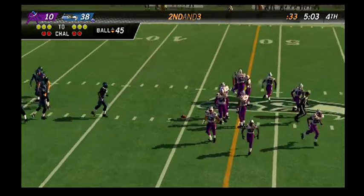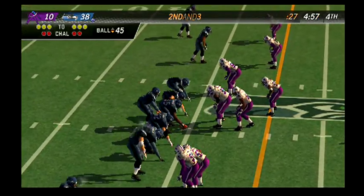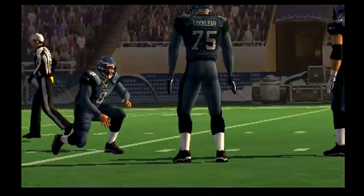Ball on their own 45-yard line. Gets rid of it. Incomplete. Plenty of pressure, and he barely gets the pass away.